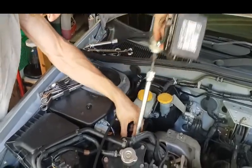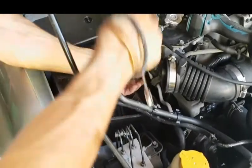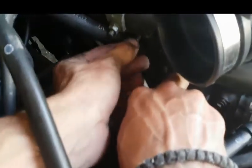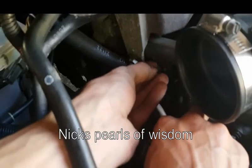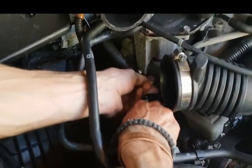One of the greatest tools ever invented. There's the 10mm. Ringing for the other one. What are you doing there, Nick? Just pop the top of the box off to get to that bolt. Yep. Get that line out of the way a little bit, and then obviously always put your screws back in the screw holes, and that way you don't lose them. And then when you see them, you remember that there was something that was supposed to go there. So that one goes back in.